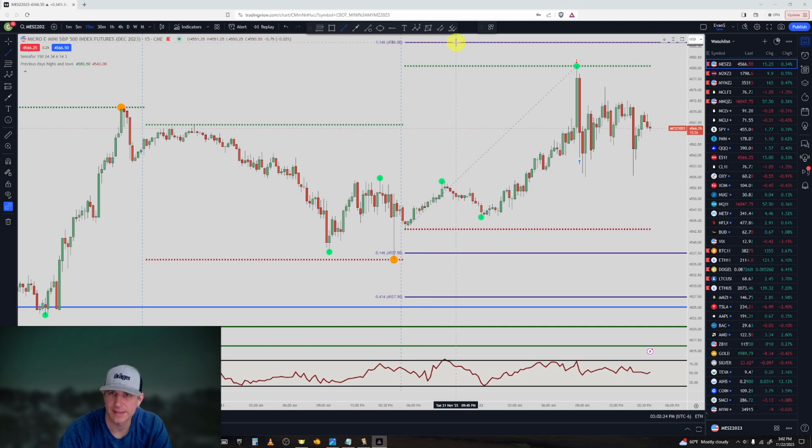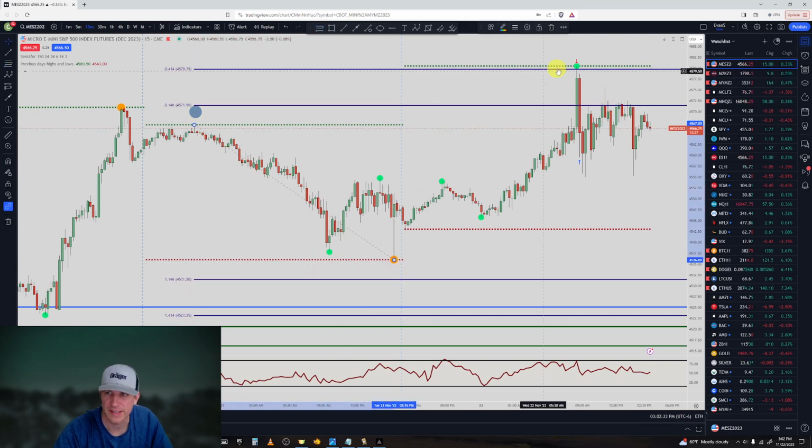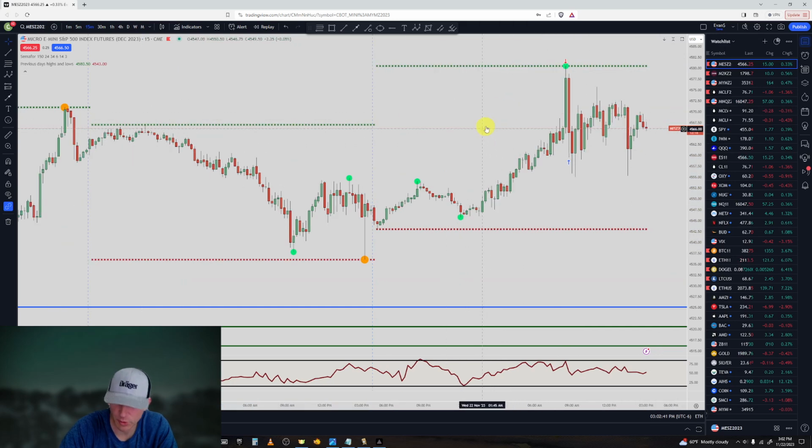We can see today that the upper point was the daily extension high. As you can see, it bounced off the 1.414, and that was the high for the day, and then it just moseyed around right there. There was one trade I took.